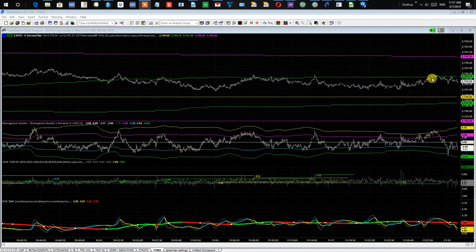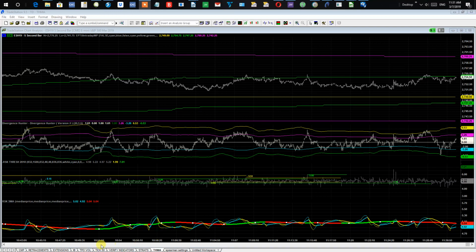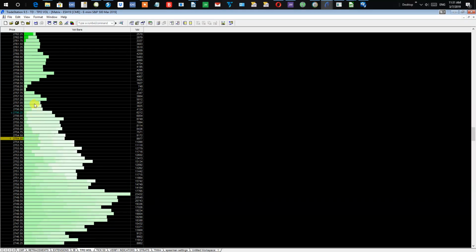But there's reason to anticipate that this is going to move up higher. And that's, again, I'm looking at the profile. This is where we're at right now. And you see, we really don't get into an upper value area until we're almost past the VWAP. So I would anticipate that we will move up there. So holding a long trade makes sense to me.